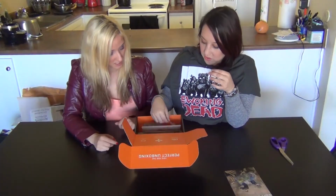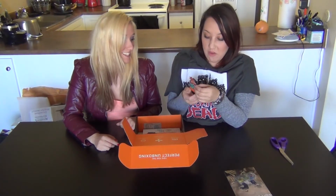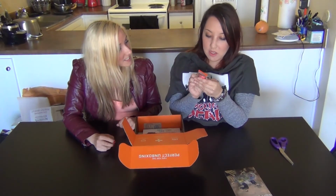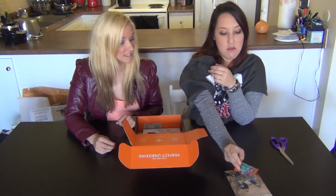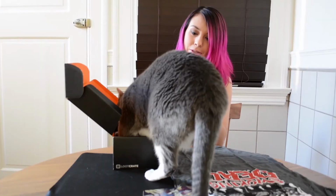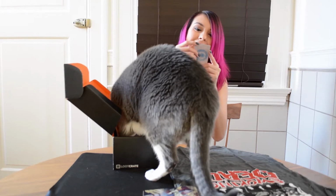The next thing is candy. I love candy. I love candy too, and this is a gummy bugs candy. It looks like a little spider. We'll probably save that for the flight we're going to be taking. Snack time. Loot Crate Zombie Hunter. Official license. I like this.